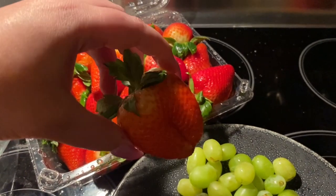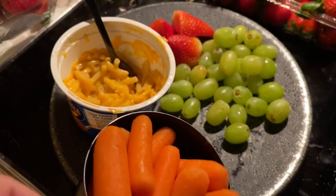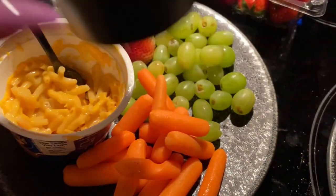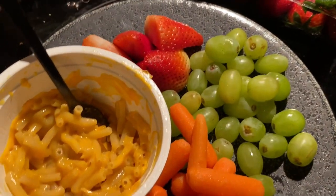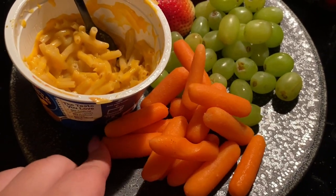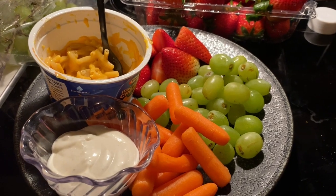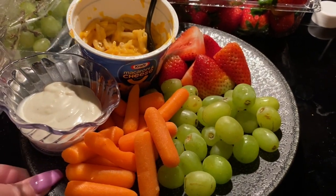Oh, girl, she thick. Measured out about a cup of carrots. And then he'll get a little bit of ranch. Ranch is pretty low carb. I think it's like 1 gram. So that's going to be Kale's meal: mac and cheese, strawberries, grapes, carrots, and ranch.